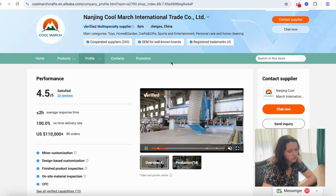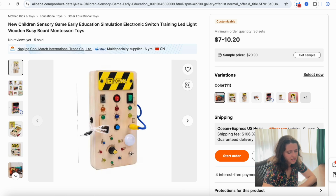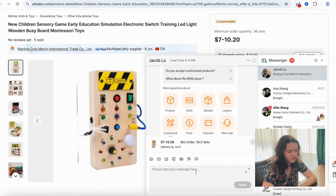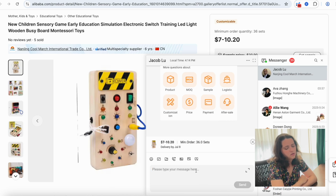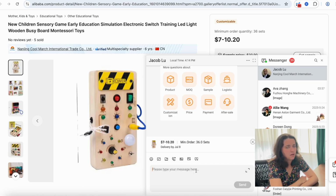So now what I like to do is click here on Chat Now, so contact the supplier. And here you can type a message to this supplier. What I usually like to do first is introduce myself. So say that you are a purchasing agent, for example, for a company specializing in selling baby and toddler toys.